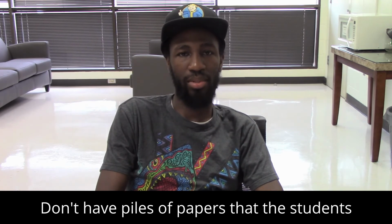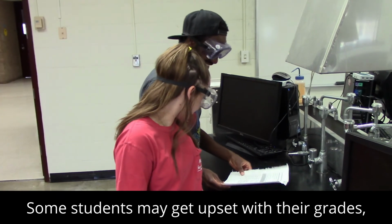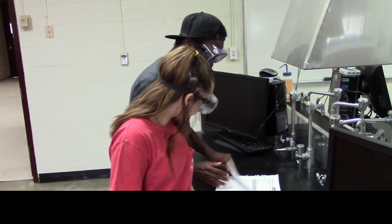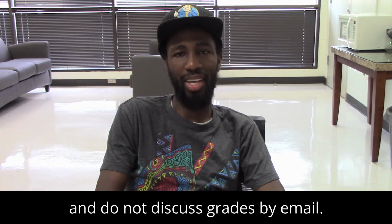Don't have piles of papers that the students can rifle through. This is a violation of their privacy and is against the regulations of FERPA. Some students may get upset with their grades, so be able to explain to them why points are taken off. Making notes to students on the DRAs can help them understand why they lost points. Handle each conversation personally, not in a group, and do not discuss grades by email.